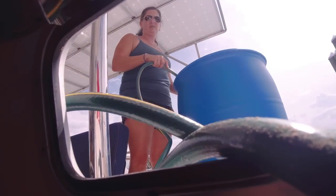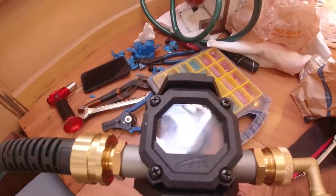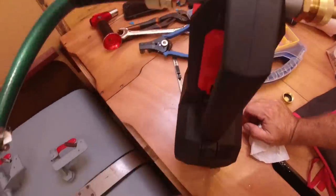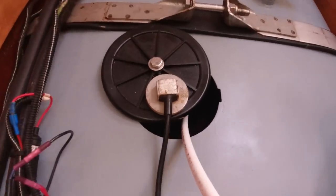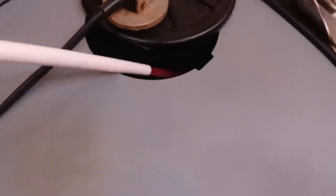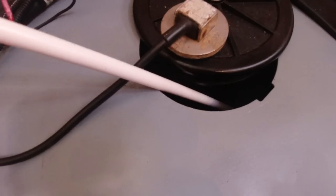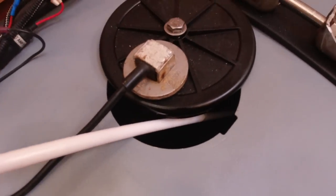Okay guys, we are ready to go. You ready, Kim? Yeah. All right, here we go. You ready? Yeah, I'm ready. It takes about 15 minutes with a small diameter hose to fill up the tank.